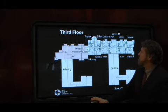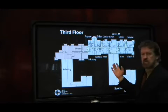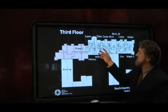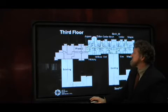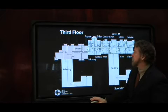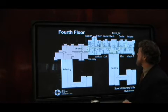Now we're up on the third floor, and again, Phase 2 suites. And in the future, we plan to show, of course, the suites that would be at point of tie-in. And then we have also now got suites above the amenity core, which is additional to the suites that we have on a typical floor. And then the fourth floor repeats the third floor.